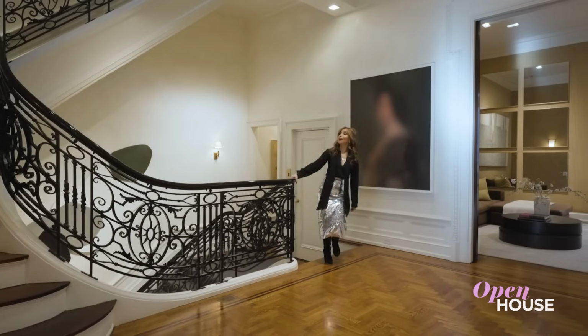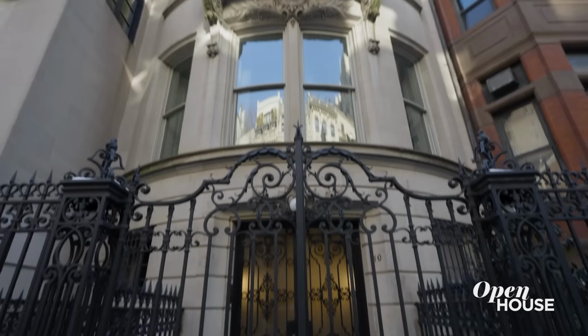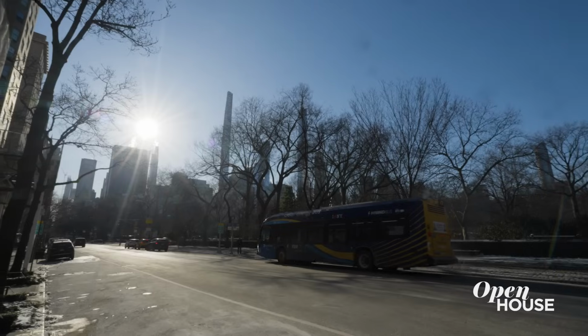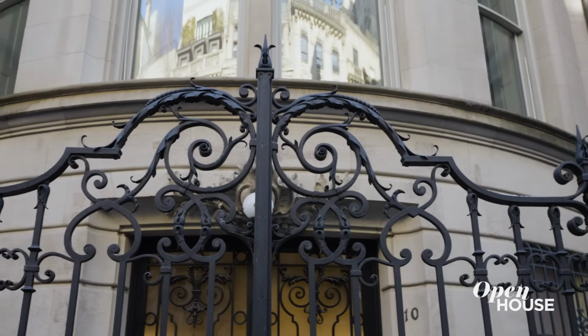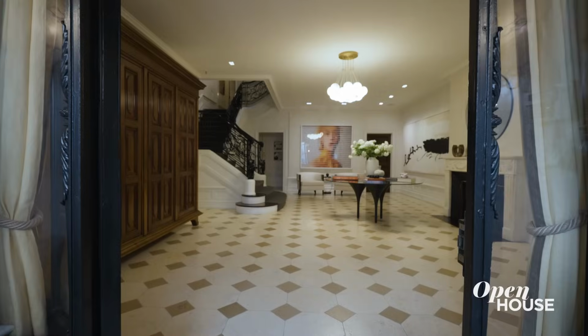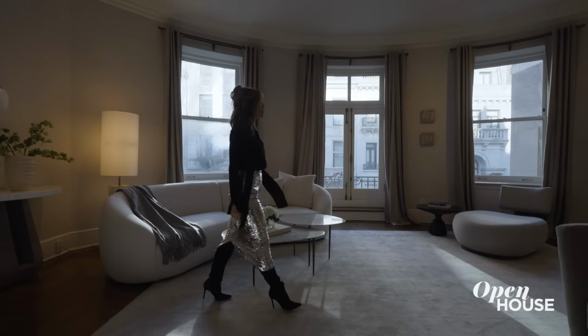I'm Sara Gore and welcome to Open House NYC, everyone. More great homes and design this week, and we are bringing it all to you from this gorgeous Gilded Age mansion on the Upper East Side, just steps from Fifth Avenue. Its distinctive bowed limestone facade and intricate wrought iron details gives new meaning to the term curb appeal. And the interiors are no less impressive.